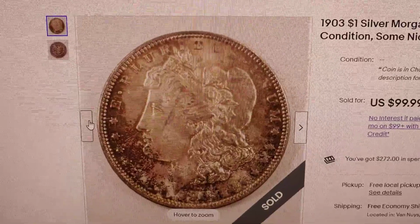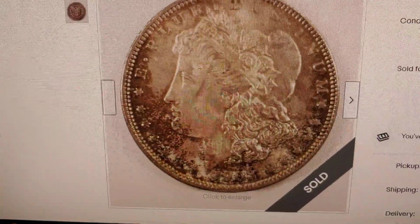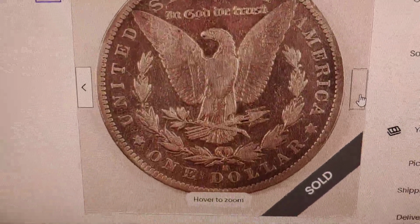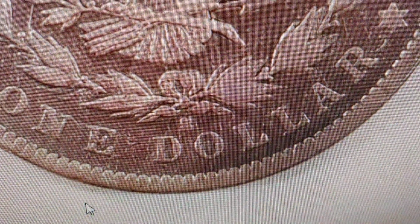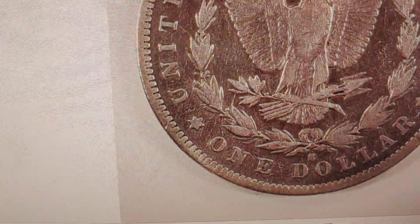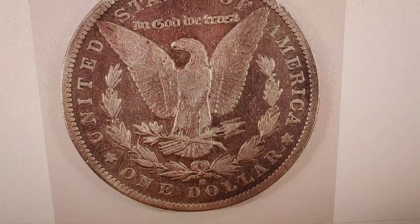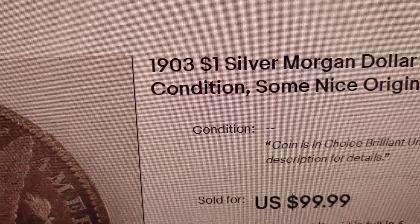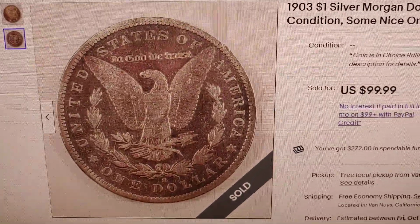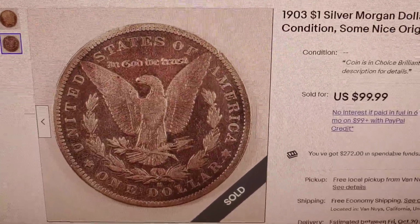Well, this got me thinking, like, why does the obverse look so nice, and then why is the reverse so flat looking? And then look what we have here, the S mint mark. So I'm like, all right, well, I think that's a pretty rare coin, a 1903 San Francisco mint, but this particular seller has it listed as just, well, they didn't put S, they just put the dollar sign as an S. So I'm like, all right, I'll give it a shot. $100 coin. Is that something I should buy? Yeah, I'll give it a shot, get it in hand, and see if I like it.